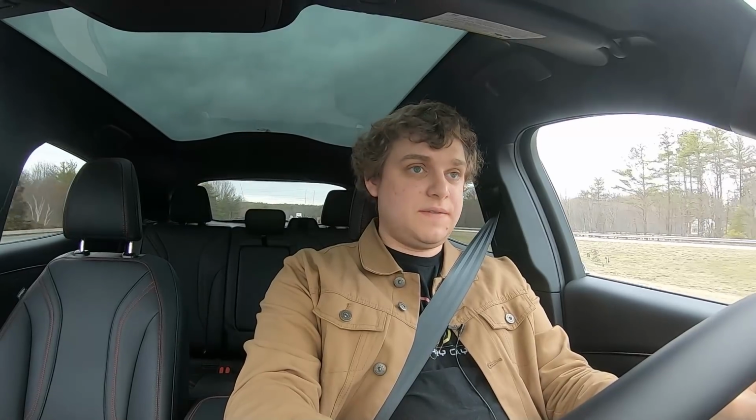All right, so I'm going to get onto a smallish highway here. We haven't really seen what it can do at speed on a highway, so we're going to see what that's like. The over-the-shoulder visibility is actually quite nice. On the highway, it feels pretty good. I mean, we're going mid-60s, so we're going about the speed limit. It feels fine.